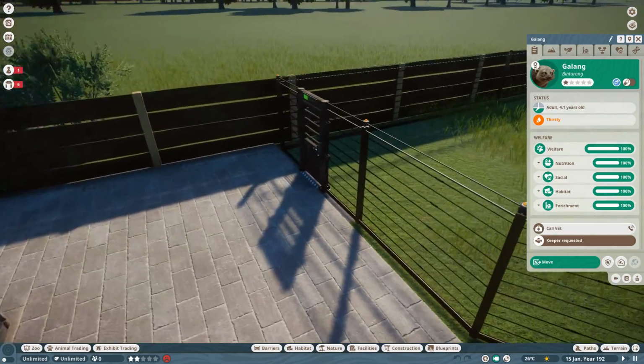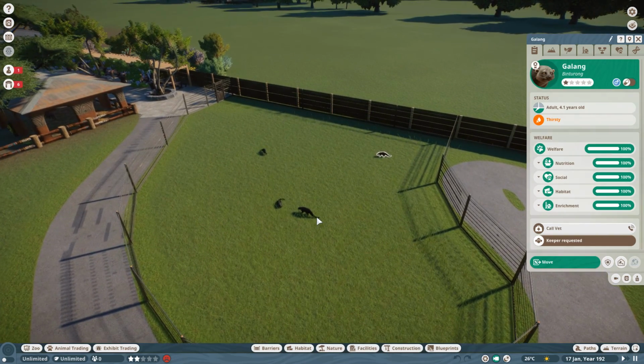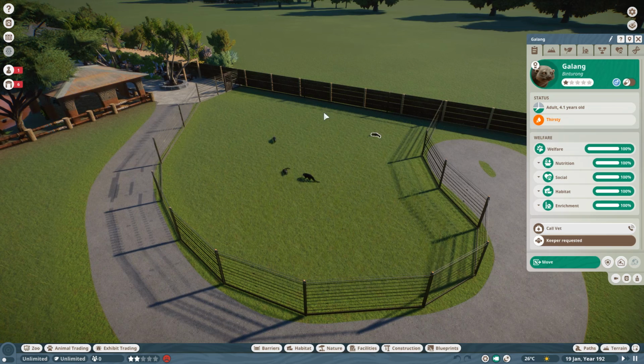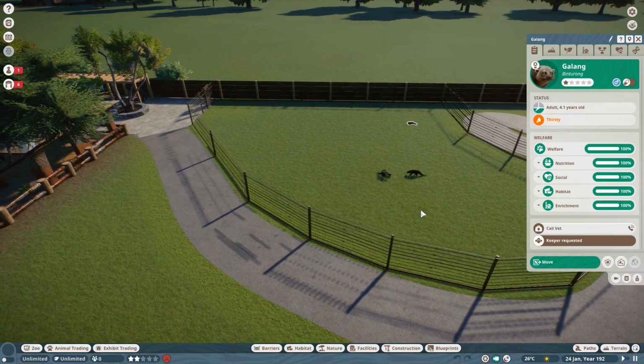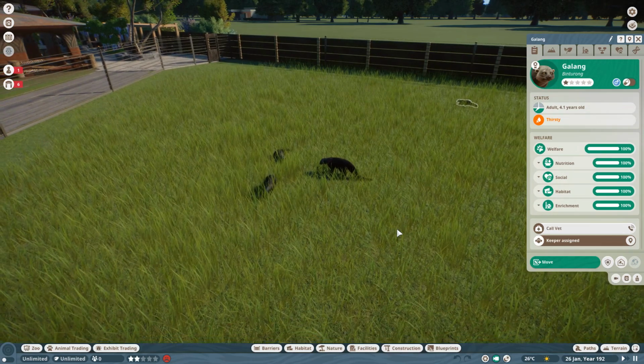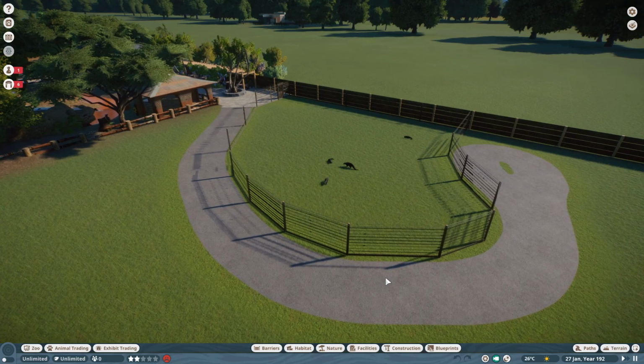The gate is over here, and my plan is, or indeed was, because I've already done it, was to do a large climbing structure in the middle of the habitat. With possibly a pond underneath was the original thought. I think that is what I ended up with. So yeah, giving these guys plenty to climb on. So without further delay, let me load up my next save point and show you what I did first.